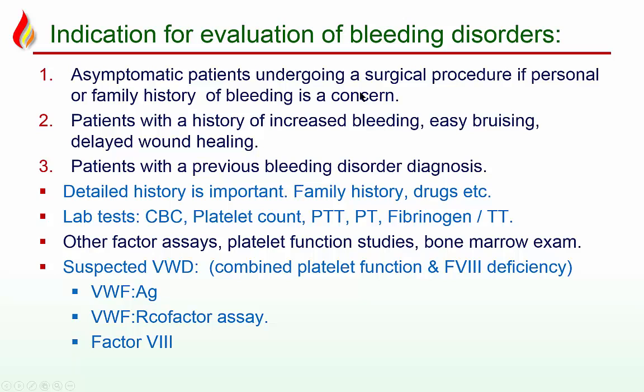Asymptomatic patients undergoing a surgical procedure where there is personal or family history of bleeding is a concern, or any patient with a concern for increased bleeding, easy bruising, delayed wound healing. Patients with the previous bleeding disorder diagnosed, detailed history is important. Family history, drugs, infections, other disorders.